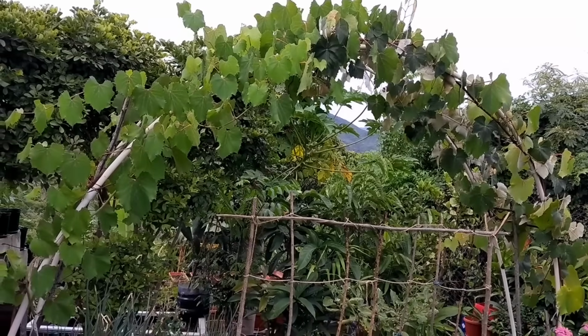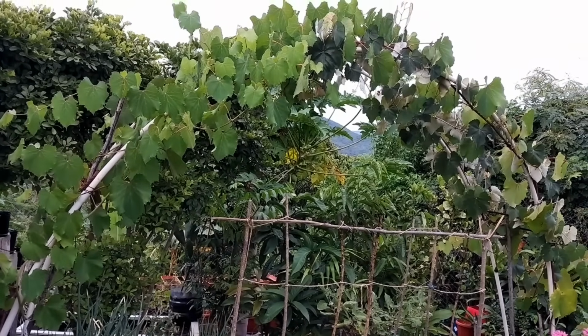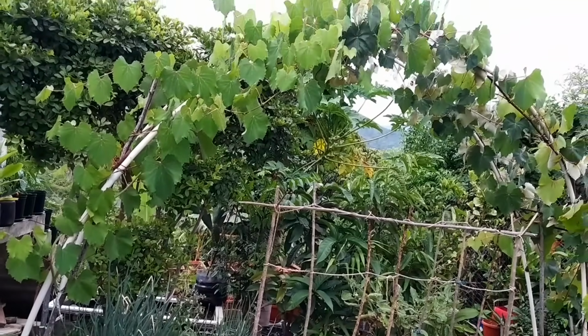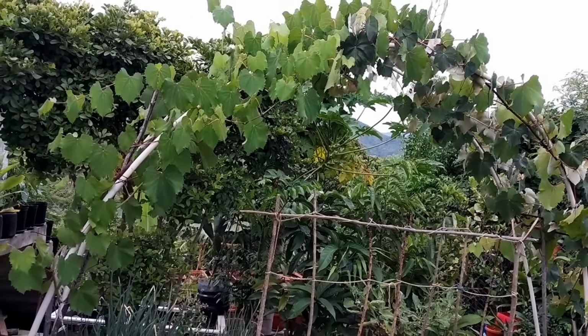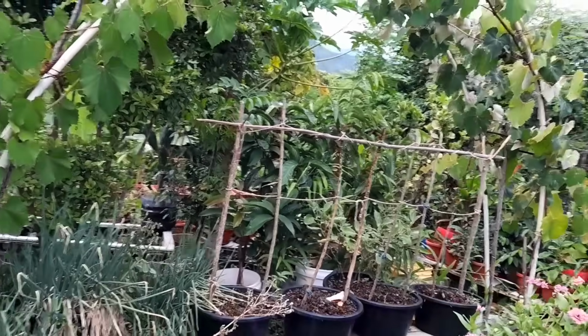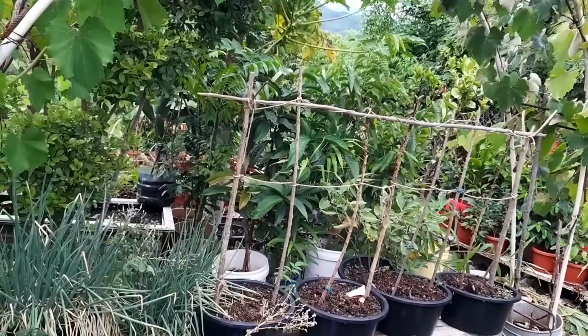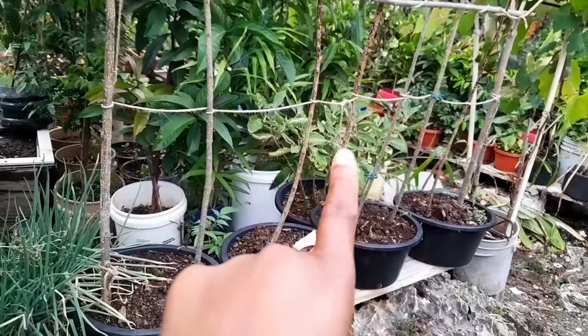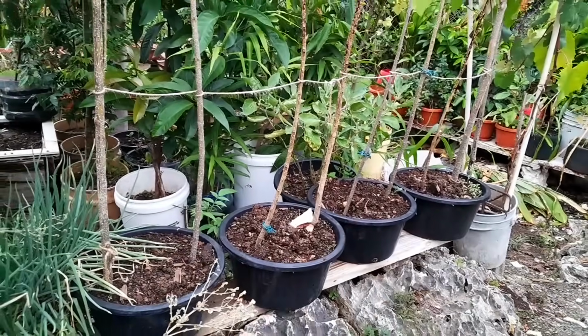I know one of you asked me to show you how we do the grapevine. I don't currently have anything to put on a trellis, but I will definitely bear that video in mind for a future video. But there is an eggplant as well.